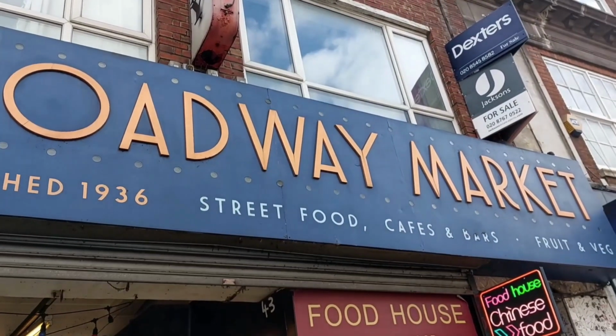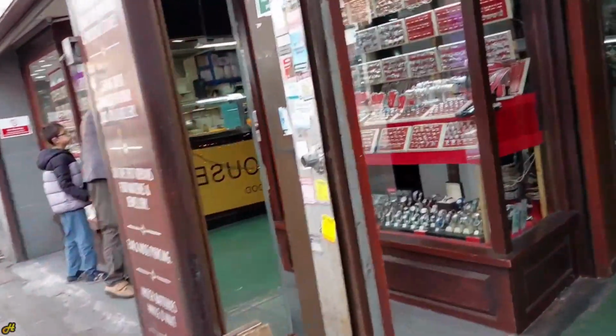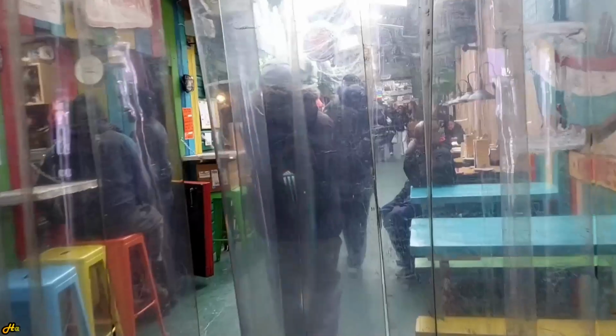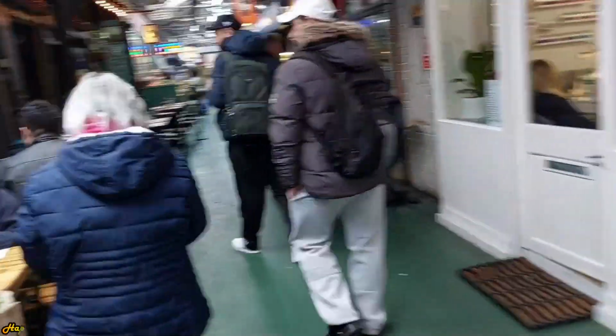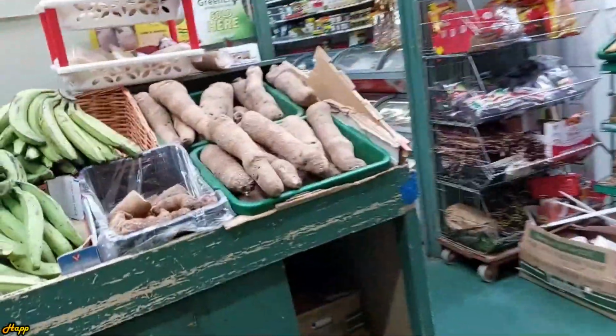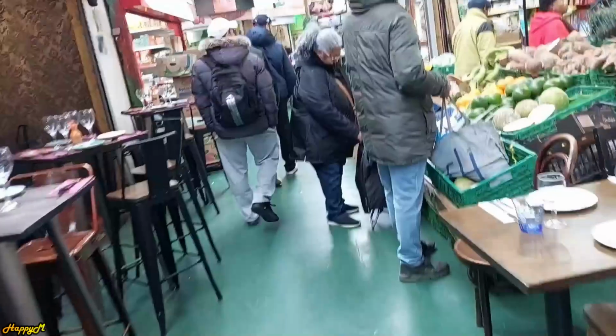I'm going to this market called Boatway Market to get the very special fruit called Soursop. This is the indoor market. This area is called Tooting. I looked everywhere, didn't see the Soursop until I got here. Only one store is selling that type of fruit. Apparently, according to the internet, the Soursop is good for fighting cancer.